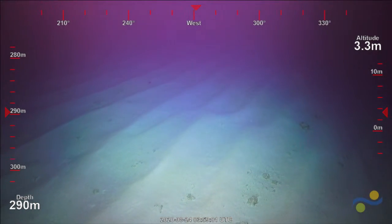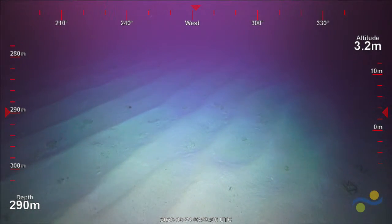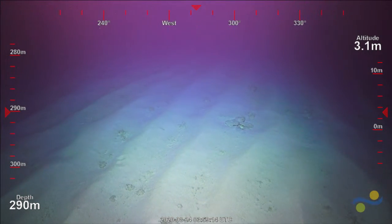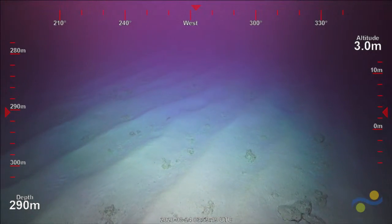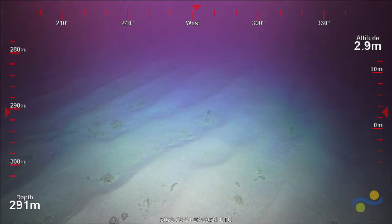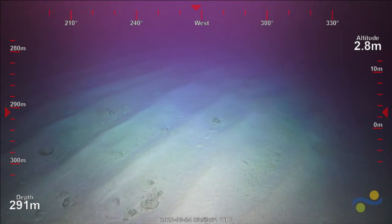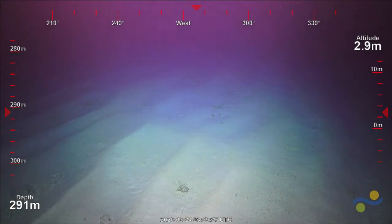So, is the ship going to continue sliding southeast? Northeast, actually. At this point, we'll just pause the transect. We can't have him coming down on top of us. So we're running backwards right now. How's it looking, mate? Just repositioning, we were getting a bit too close. The SuBastian was getting a little too close underneath the Falkor, so we're just moving further away as the ship manoeuvres itself.